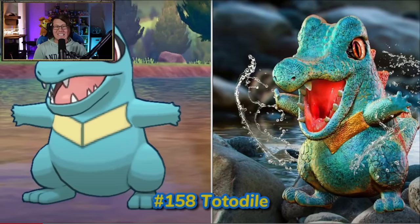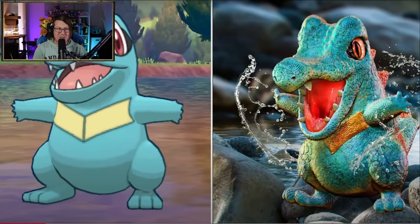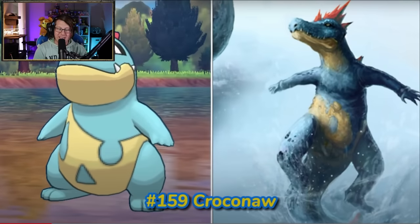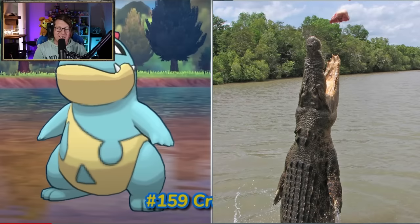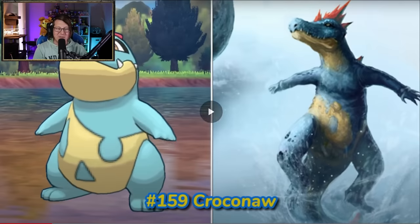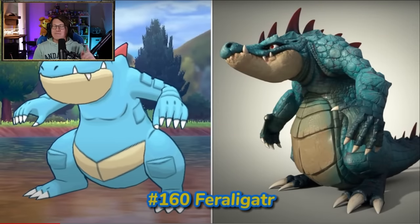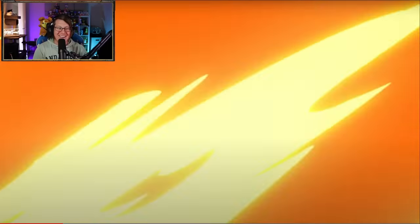Totodile. Oh. There was a lot of potential for Totodile, but I'm not sure. I think it's just more so the artistic style in this one is not quite there, I don't think. I'm not sure about the texture on Totodile there. Croconaw looks very cool though. Like definitely that crocodile jumping out of the water that we can see in Northern Australia sometimes. That looks very interesting. I like that a lot. Very cool. Feraligatr, it looks like a blue Kinkajou. There you go. That's what it looks like.